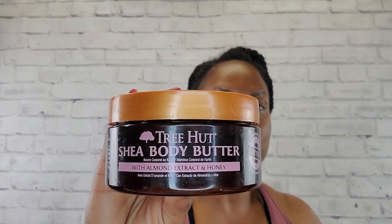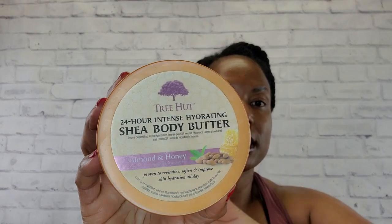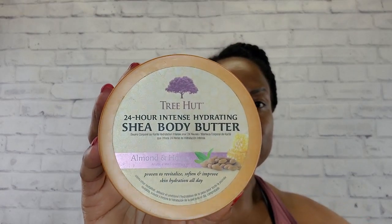Tree Hut's shea butter with almond extract and honey. Was just talking about Tree Hut. These are some of my favorite retail butters. This one is 24-hour intense hydrating almond and honey. But this was one of my favorites. They all smell so good to me. Oh, so good. There's only been one that I wasn't crazy about the fragrance of that I've used over the years. I always find these in TJ Maxx, and they really rank really high. These are up there with some of my faves from some of my favorite companies.